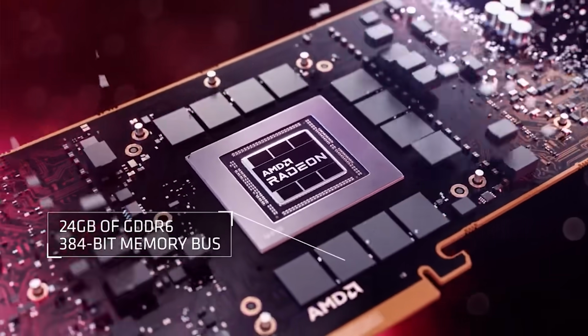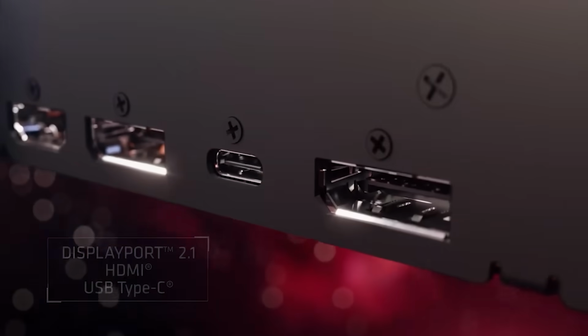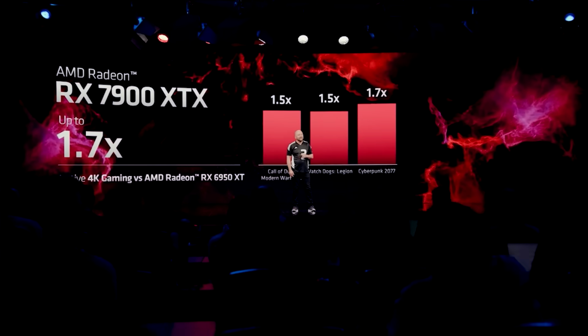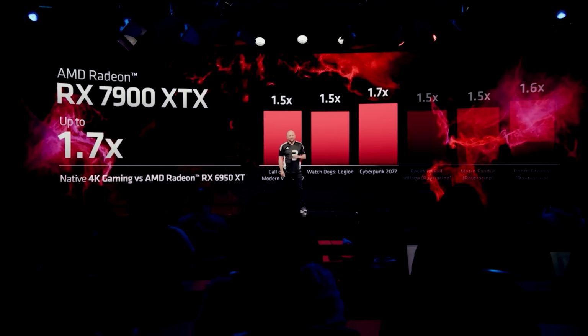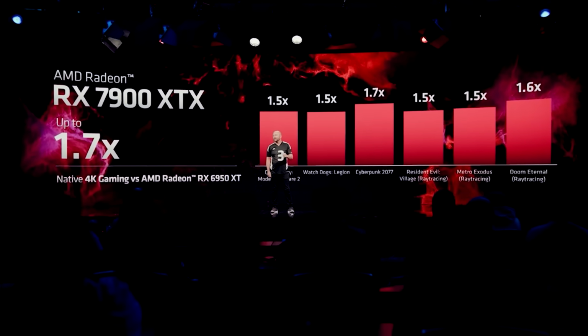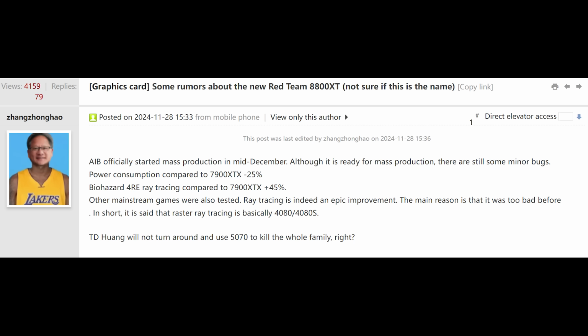But, as they say, wait, there is more, and we actually have some information concerning the performance figures of these next generation graphics cards. There have been a lot of leaks and murmurs, including from myself, regarding the performance figures, but now we actually have some updates, particularly when it comes to ray tracing. Zhang Zonghao on the Chip Hell forums is saying that AIBs are starting mass production in mid-December, but at the moment there are some quote minor bugs. I'll be interested to know what those are actually about, so I'll try to dig around a little bit.